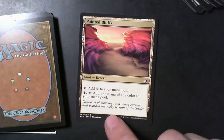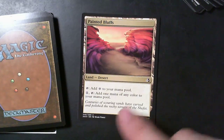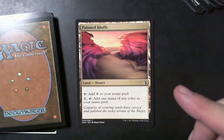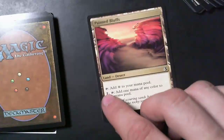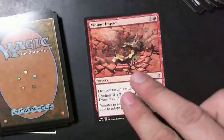Interesting. Centuries of scorching sand have carved and polished the rocky terrain of the Shifet. Beautiful looking card. So it's an extra land, and then if I tap it when I have another, I can add any color I want. Neat. That one's cool.